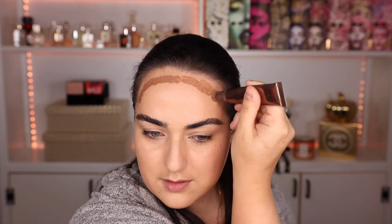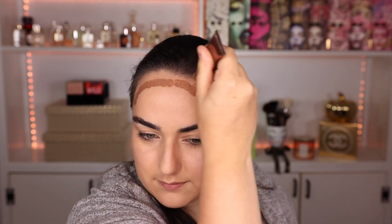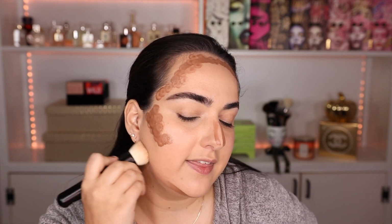And in my opinion, it is totally worth the $38 value. Okay, now that I'm using this one after using the KVD one, I think the formula of this one is just more on the creamy side, and I really like that better. And it is extremely easy to blend.